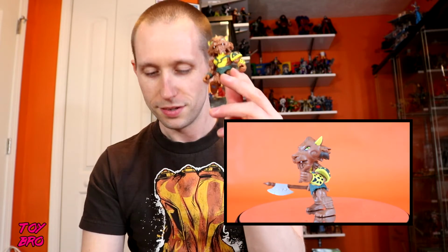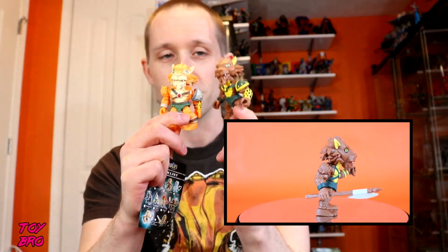Ooh, time to get pumped now. The 1 in 96 Chase, the LJN variant Jackal Man. So, all right, we got our money's worth. He's the same figure as, let me pull him up, same figure, but the paints are different. So he's brown versus the orange. I think he's a little too orange. He looks like Chester Cheetah, the Cheetos mascot, but that is awesome.